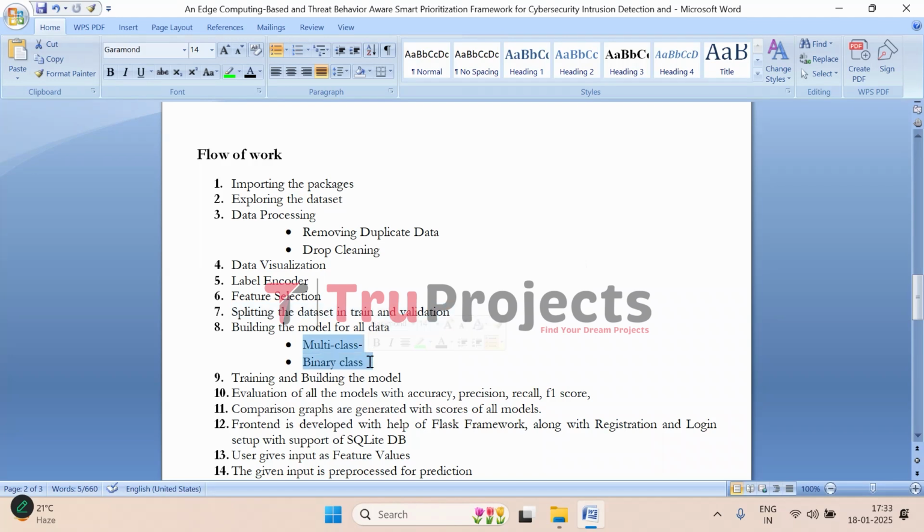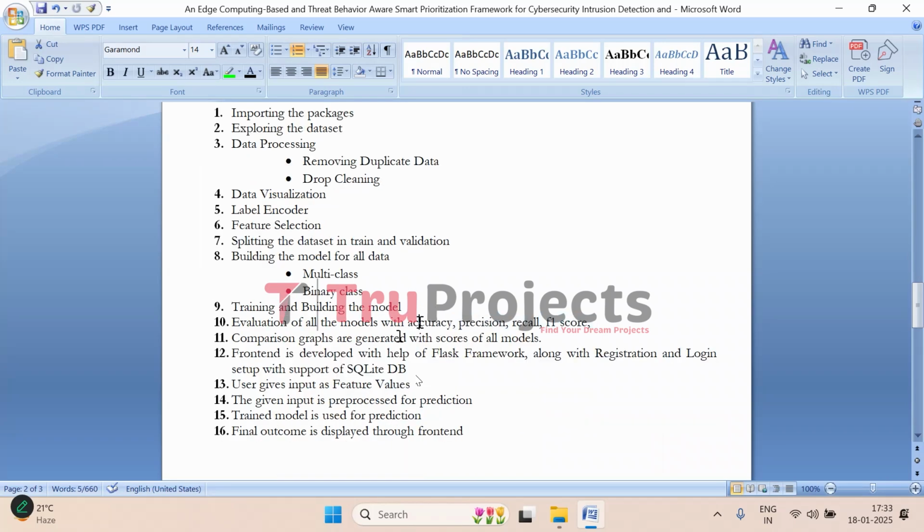Then we initiate all the machine learning models that we are building, for both multi-class and binary class. Then the models are trained using the training data, where they learn patterns and relationships in the data. And we evaluate all of them using accuracy, precision, recall, and F1 score. So these are the metrics used to evaluate them. And all of them are compared through graphs.